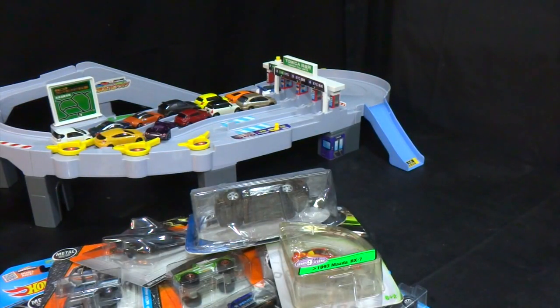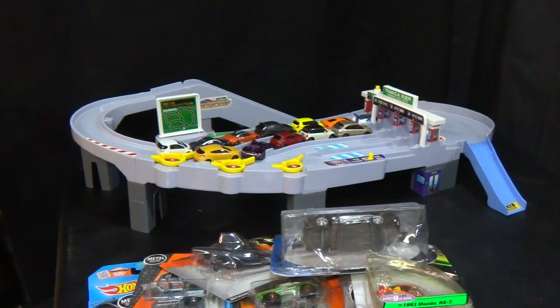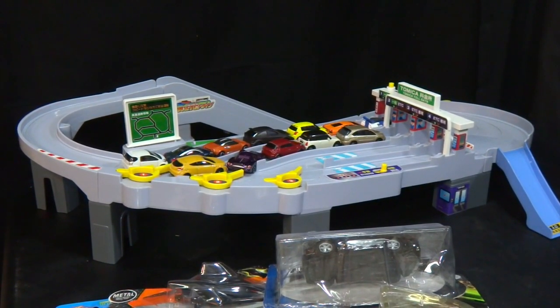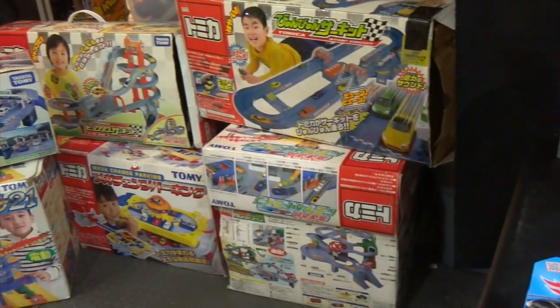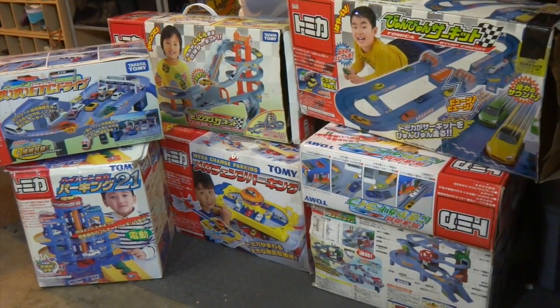So that's it for the eBay stuff, and what we got here is one of the things we picked up on Craigslist. So we found some Tomica stuff. The cars were not included. Those are part of our old collection, but we got some nice Tomica play sets. We got 7 of them, actually. Check this out, guys. You got all this stuff on Craigslist. So we got 7 different sets.